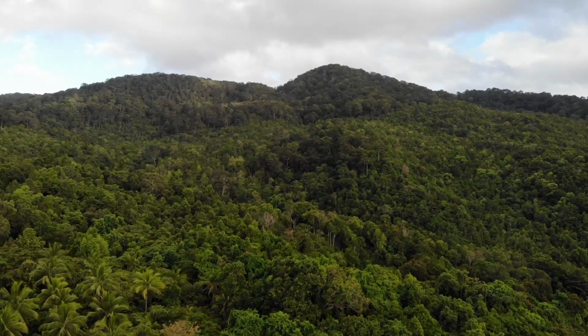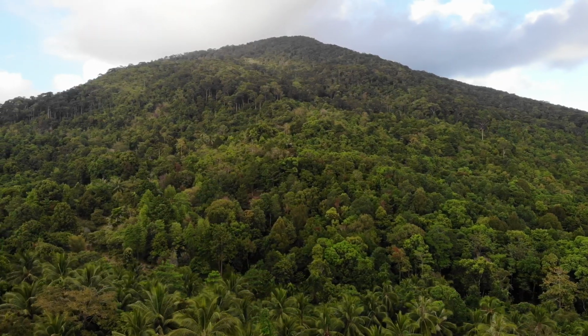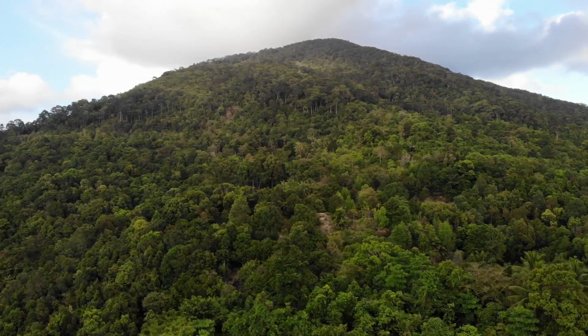And conservation of environment is especially important on a small island like this. They have limited resources, but they still choose to cut down the jungle for the profit instead of saving it for the long term.